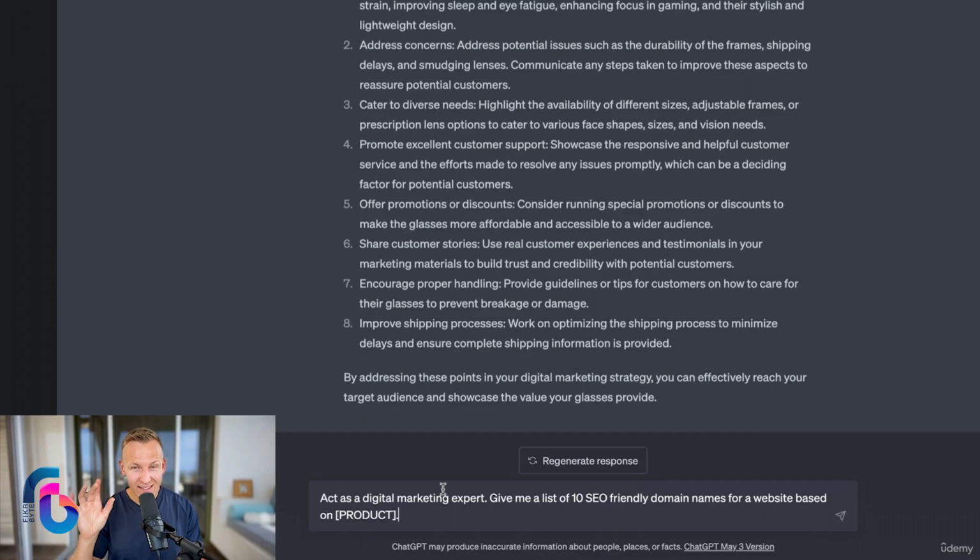Make sure you're using the same conversation as before, as we're gathering all of that important data for this entire strategy. It says, act as a digital marketing expert. Give me a list of 10 SEO-friendly domain names for a website based on, and then I'm gonna write in the product name. So the product is blue light blocking glasses. So I'm just gonna hit enter and see what sort of suggestions I'm getting.